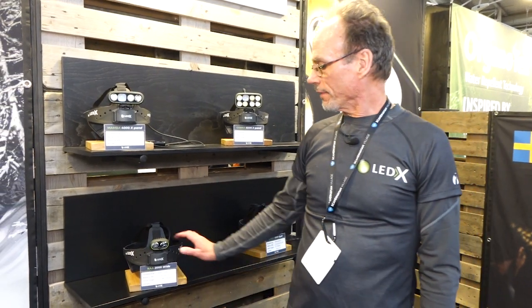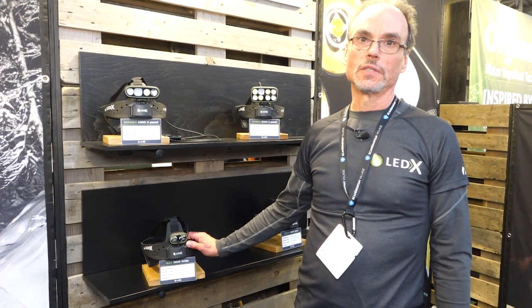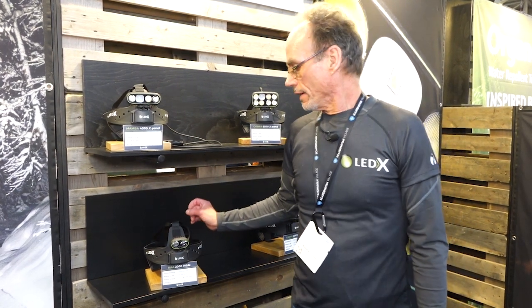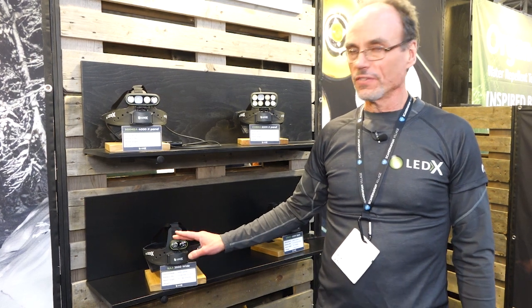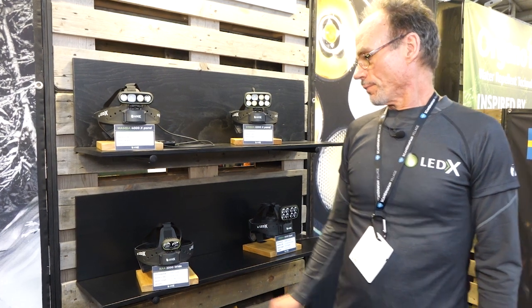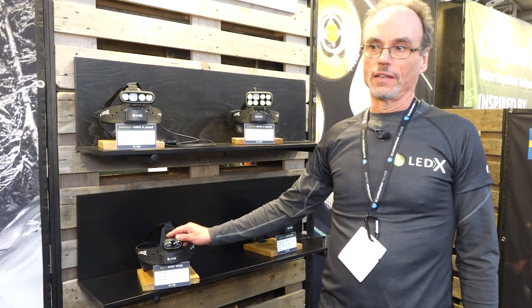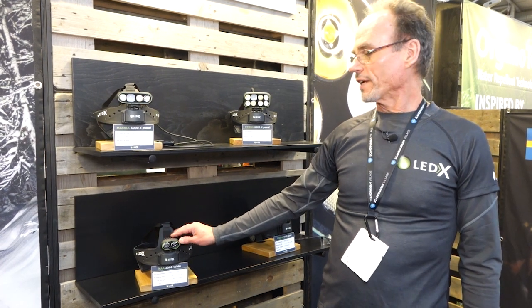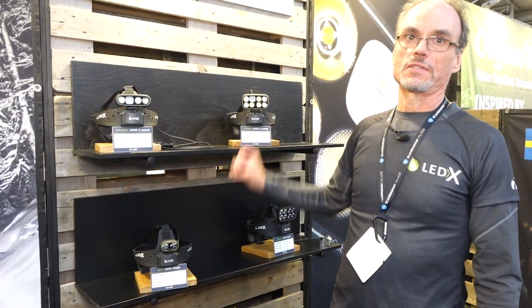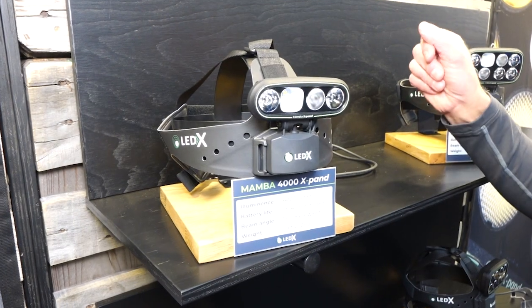Our smallest model, the Car, gives 2000 lumens and is the brightest lamp on the market where you have both the lamp and the battery on your head. This has a wide beam, but not as wide as the bigger models, but still very wide, and a narrow beam will reach far ahead. Very common for trail running, mountain bike, and all kinds of sports where you don't need these extremely bright ones.